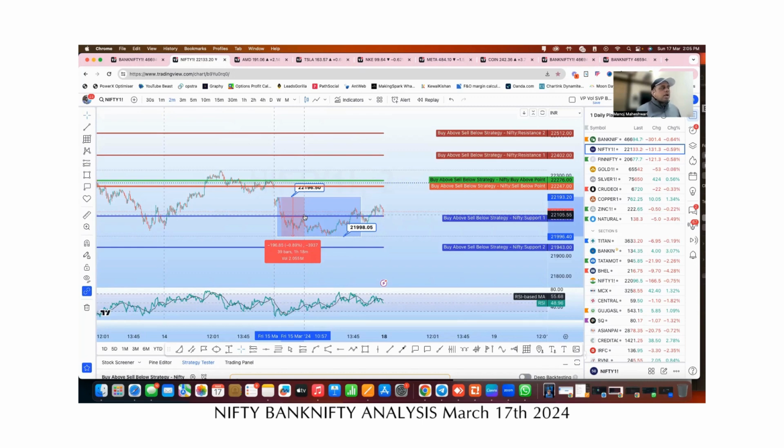And I've given you some profit levels also. You can take multiple lots, release some lots in between, and make profit. So this was just a small introduction to you on the buy above, sell below strategy.